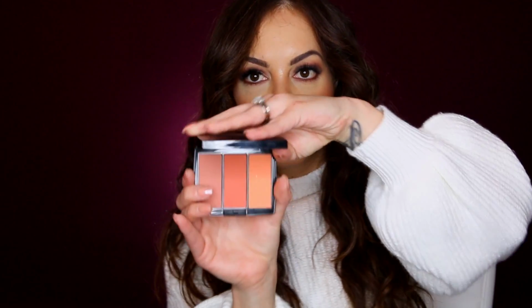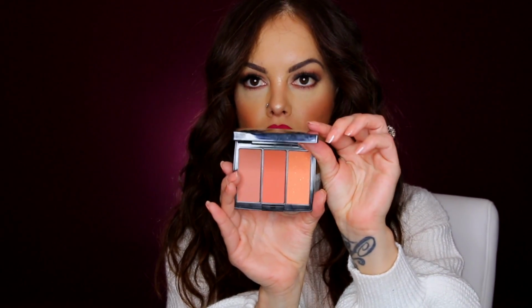I have a couple favorite blushes. So, I am really loving the blush trios from Anastasia Beverly Hills. And you'll see I have a ton of Anastasia stuff that I absolutely love. So one of my favorites is the Peachy Love from Anastasia. It's the blush trio. Oh my gosh, I just love, of course it's peach, so I love it. But I love all the color combinations.